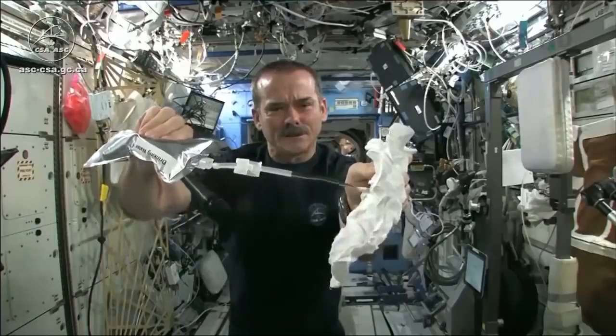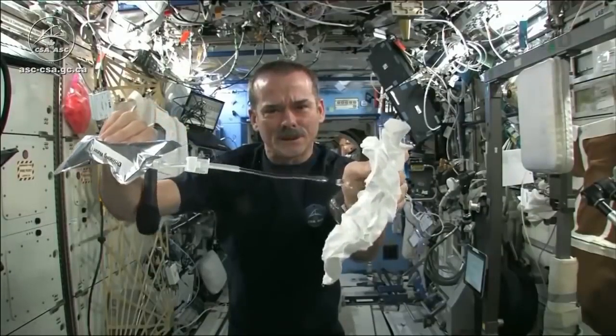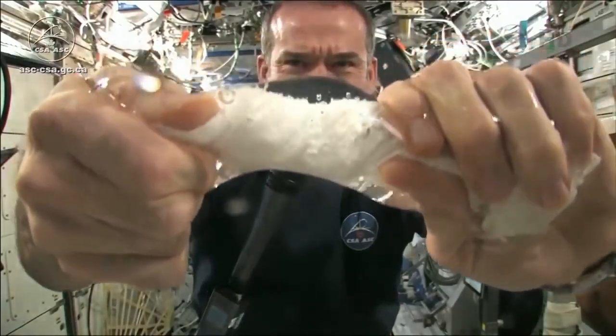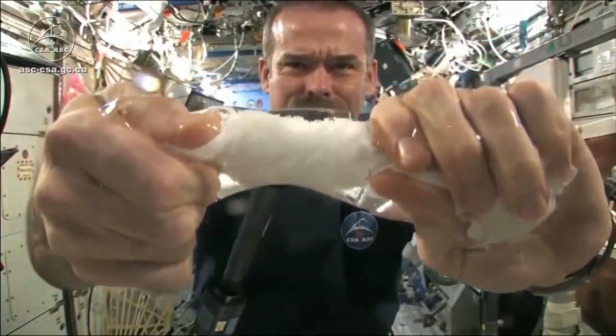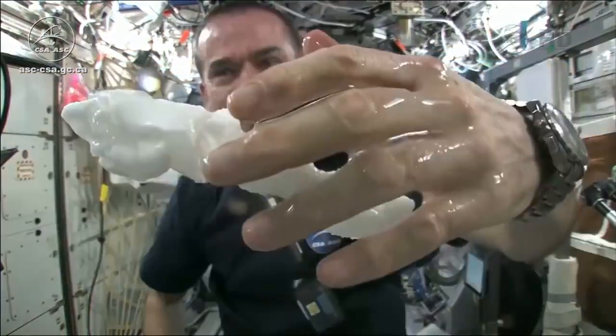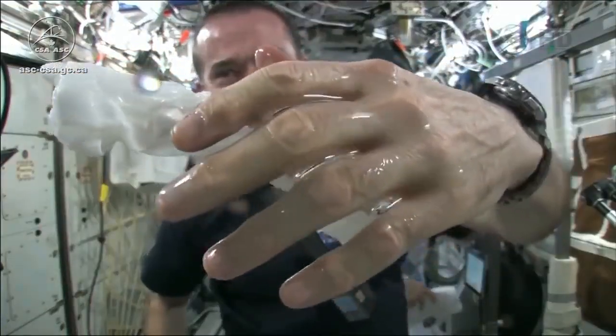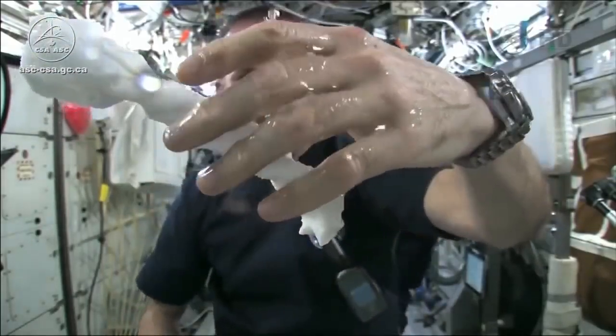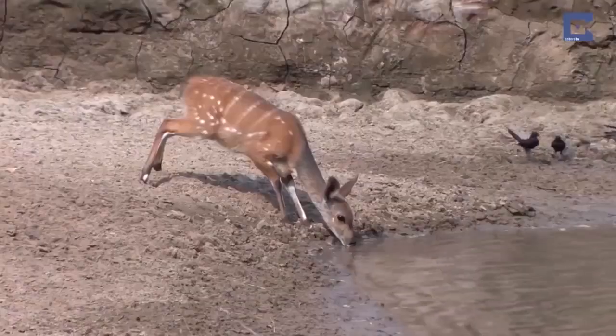This is what it looks like when a paper towel absorbs water and space. Almost like you had Jell-O on your hands or gel on your hand, and it'll just stay there. Wonderful moisturizer on my hands.